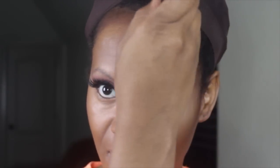Okay, so for the forehead area, I'm going to start at the outer perimeter where I put the Becca foundation, and then I'm going to work my way back into my hairline so that I make sure those two areas are blended. And I'm just overlapping it a little bit, coming down forward into my forehead area. Just making sure that those are well blended. Always coming back and making sure everything is blended.